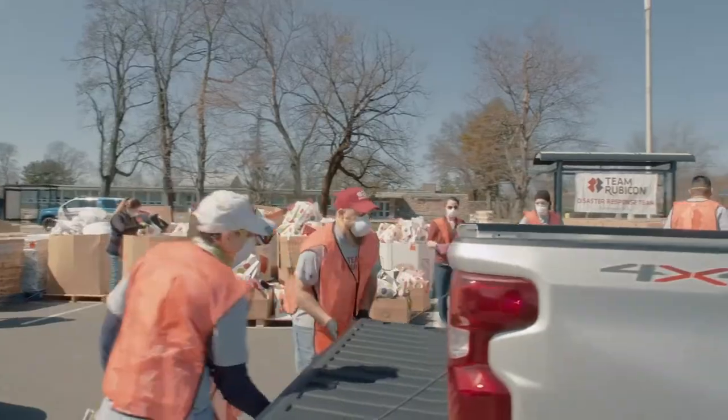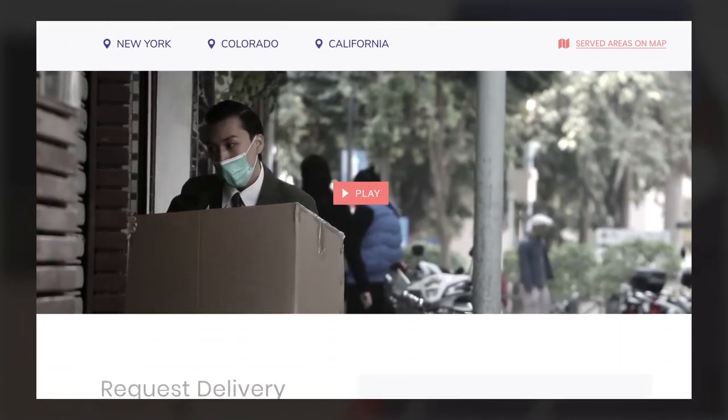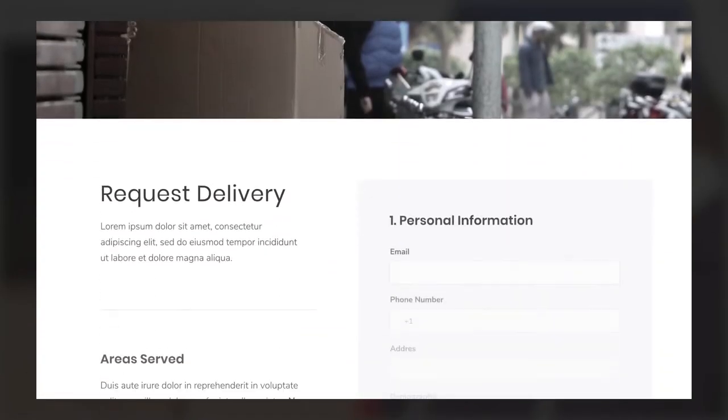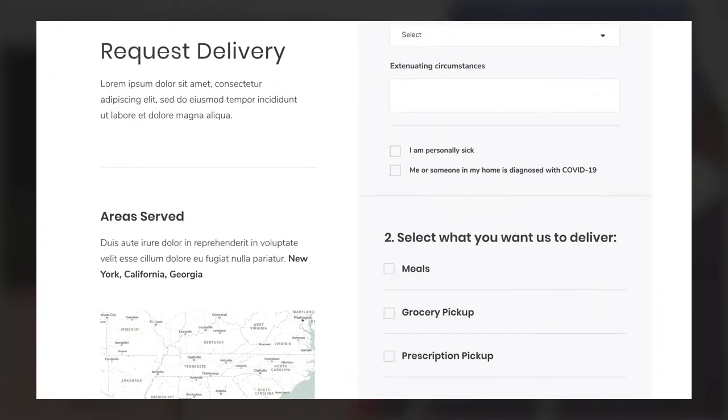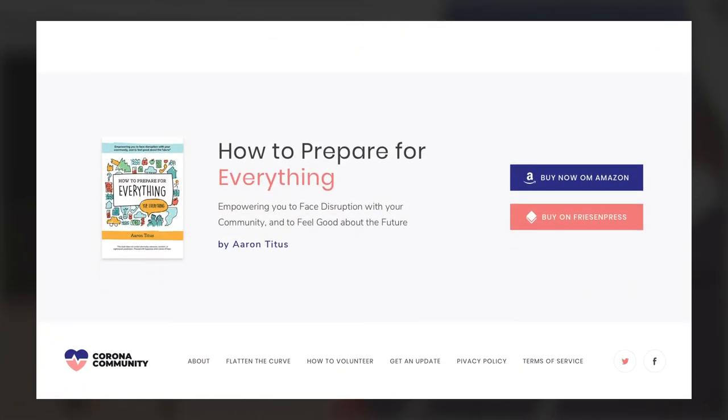Currently, Crisis Cleanup is taking part in the fight against COVID-19. Corona Community is a website that helps volunteers help those who are most in need during these difficult times. It also helps them avoid the gatherings that could spread the coronavirus.